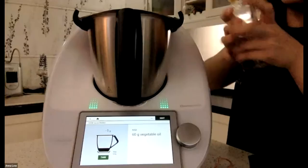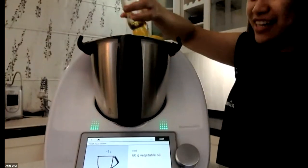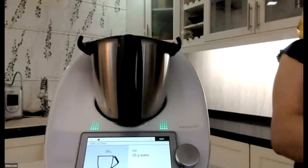Next up, vegetable oil, because we are going to make the sambar. Imagine you are actually using a frying pan. I tell you, your kitchen will be in a mess because the sambar will boil and then really splatter all around your kitchen. And then you have to clean the tabletop, and the wall. Oh, the wall.